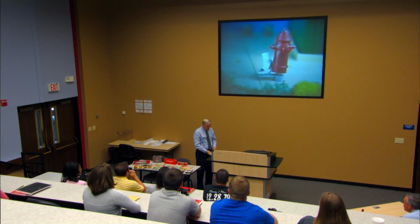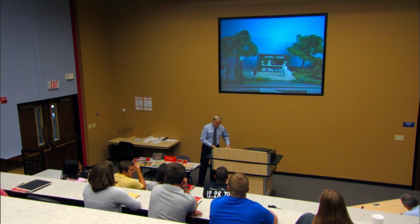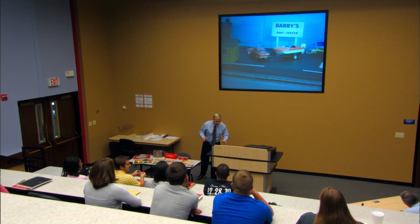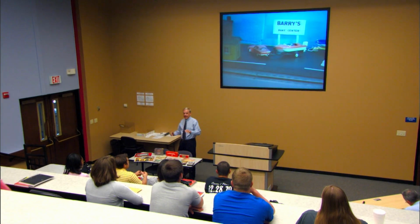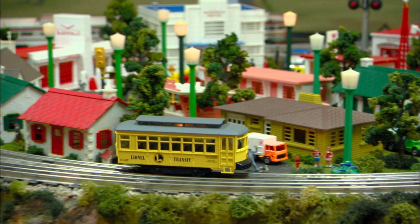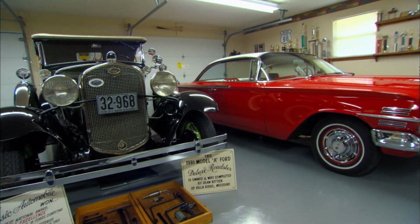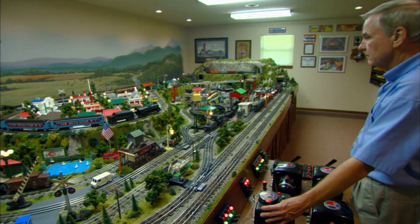Although he's retired now, Dean still teaches part-time. And he still loves to share his admiration for Lionel model trains and antique cars with the next generation of collectors. Preserving history is important to me. That's why I run post-war mostly on here. That's why I restore cars back to their original condition, that we can kind of take a little step back in history and see what Lionel trains and antique cars were all about.